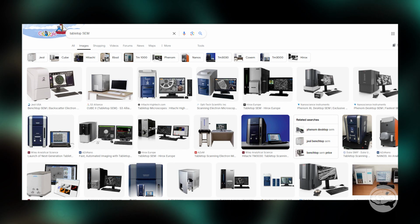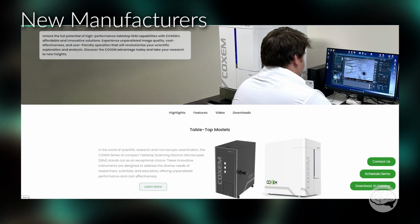These mega tabletops are a real attempt at replacing full-sized tungsten SEMs. Now, this is just some background info on tabletop SEMs, but it brings us now to all the new instrument manufacturers in South Korea. So first, we have COSEM, which has been in the country for about 2 years now, being distributed and supported by JH Technologies here in the United States.